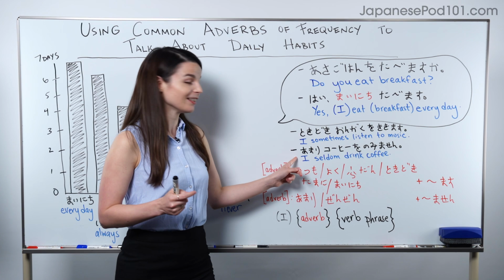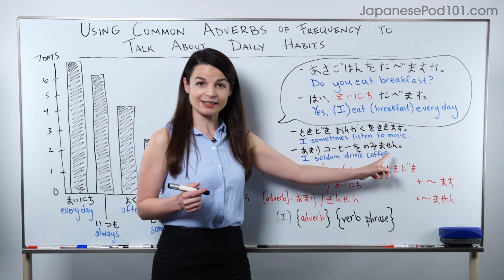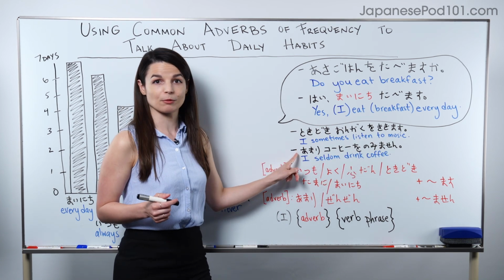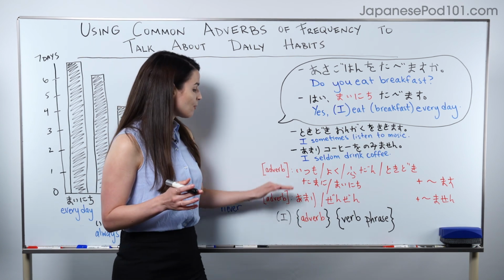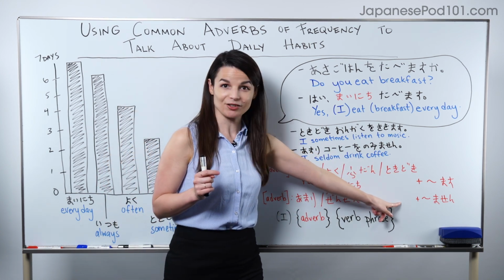We saw this in this example sentence here. あまりコーヒーを飲みません. So we use the negative because we used this adverb of frequency, あまり. So when you're building your own sentences, make sure you consider which adverb of frequency you're going to use and check to make sure your verb form matches.